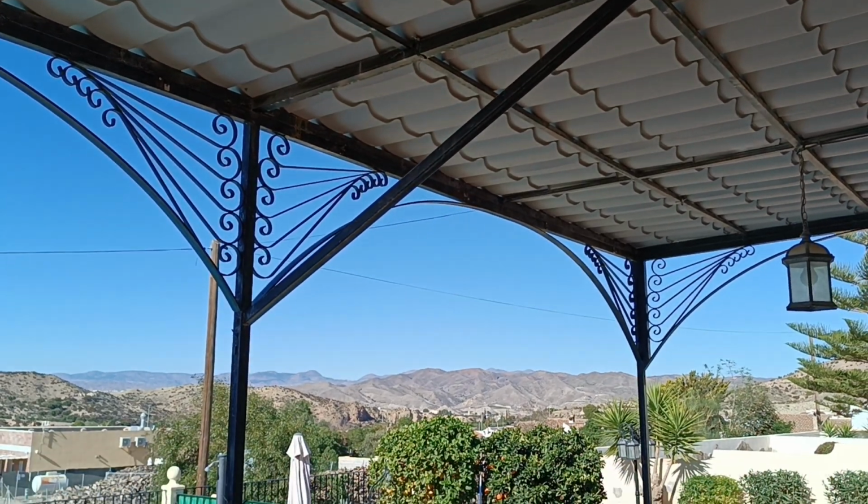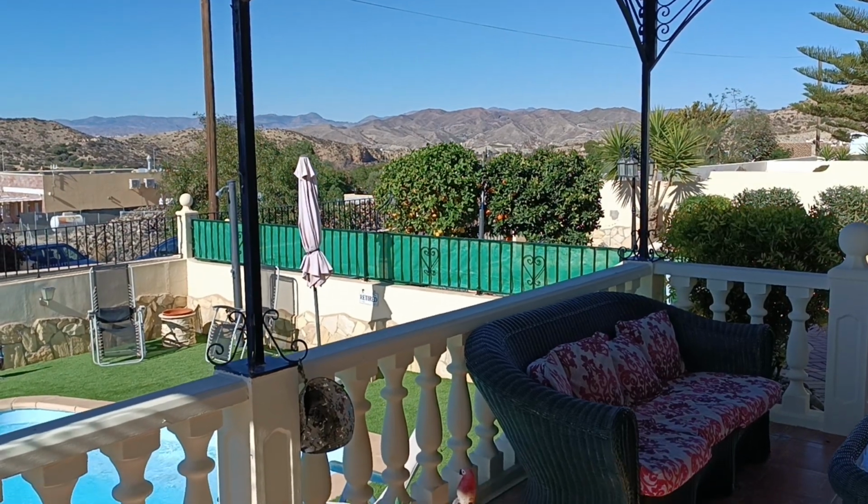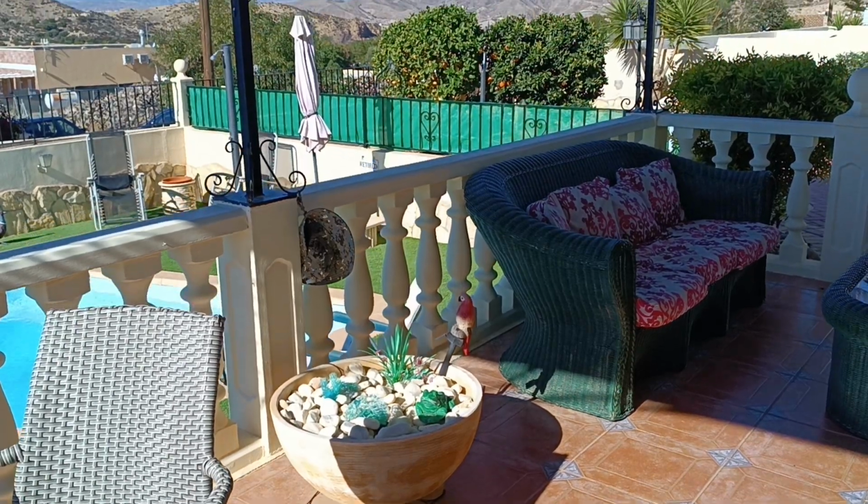So there you have it, the beautiful Villa Orchard in the Los Carrascos community of Arboleas, available for viewings. Price will be €209,000 or near offer.